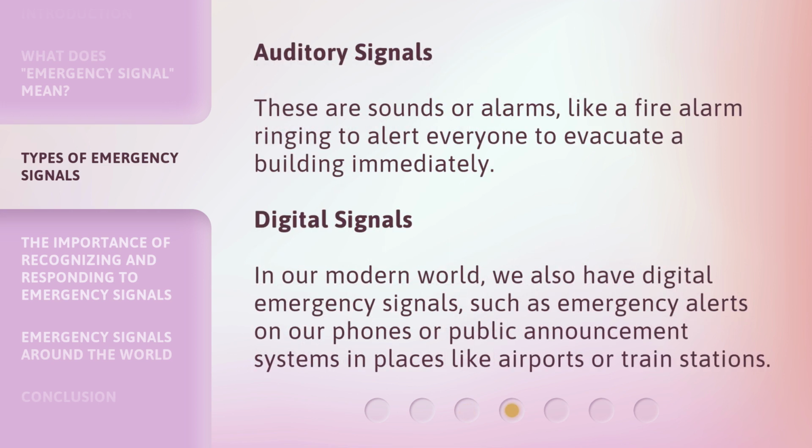Auditory signals. These are sounds or alarms, like a fire alarm ringing to alert everyone to evacuate a building immediately. Digital signals. In our modern world, we also have digital emergency signals, such as emergency alerts on our phones or public announcement systems in places like airports or train stations.